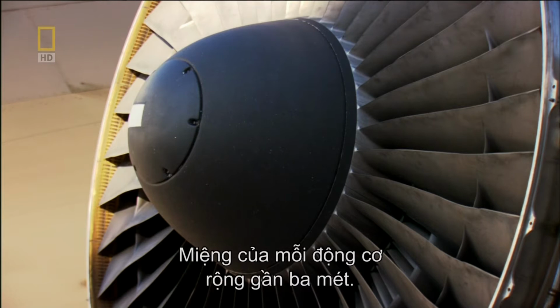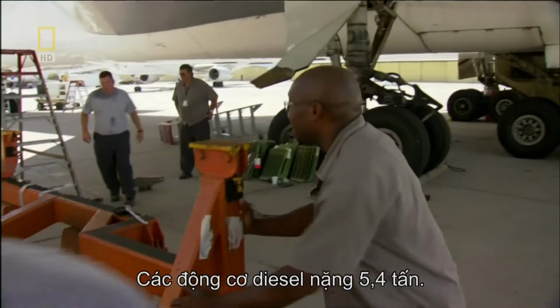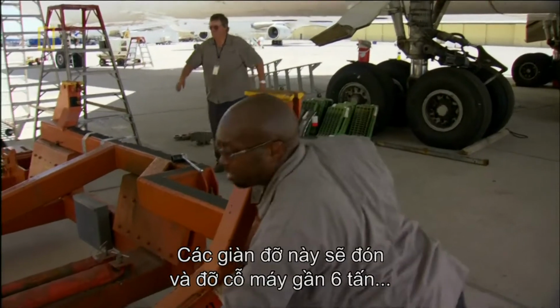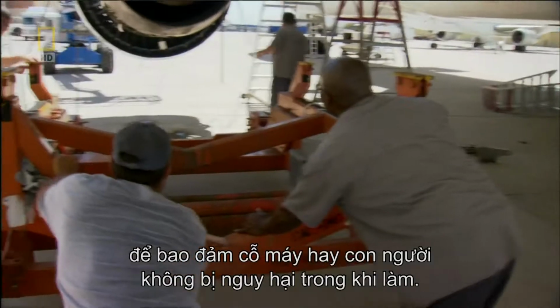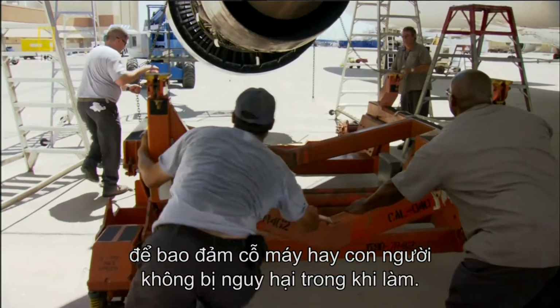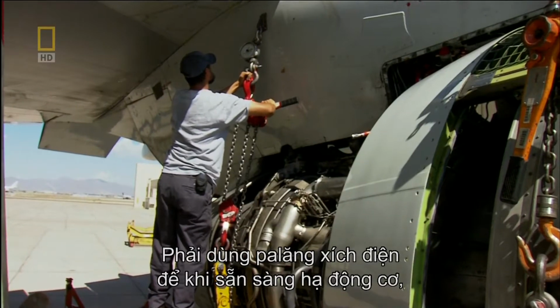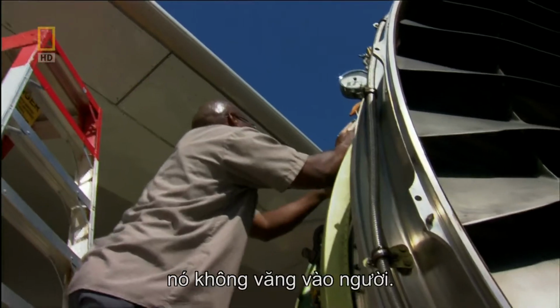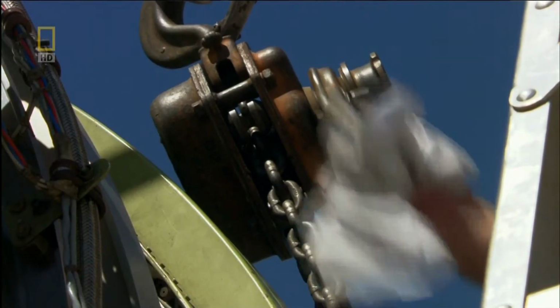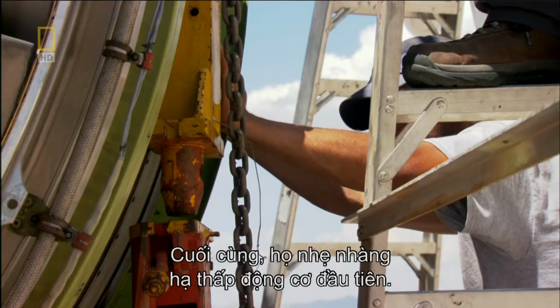The mouth of each engine yawns nearly 3 meters across. These engines weigh like 11,500 pounds. These tailor-made slings will catch and cradle the nearly 6-ton machines to ensure neither the engines nor the crew are damaged in the process. We want the chain falls even, so when we get ready to come down with the engine, it doesn't try to swing on us. Okay. Finally, they gently lower the first engine.